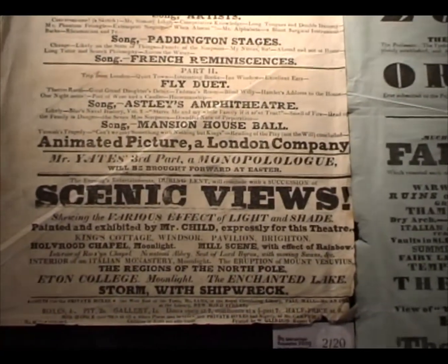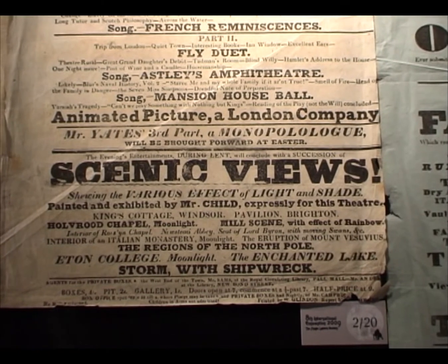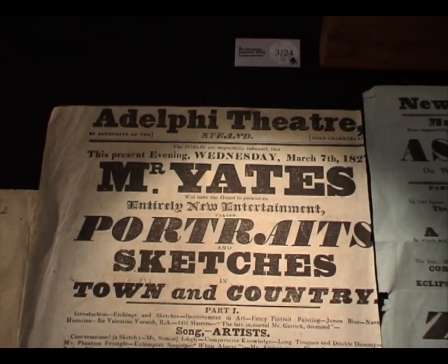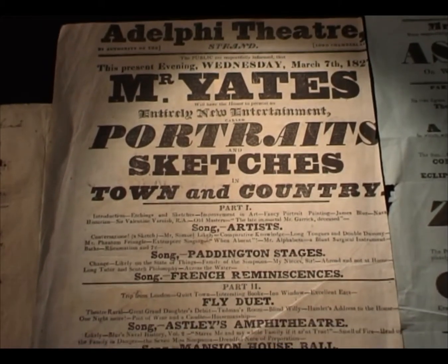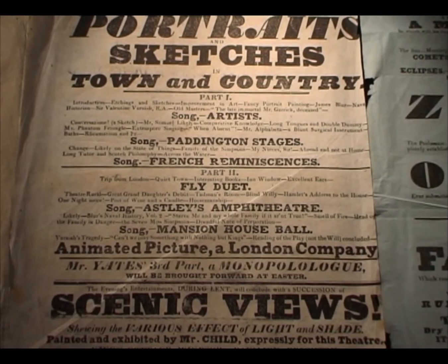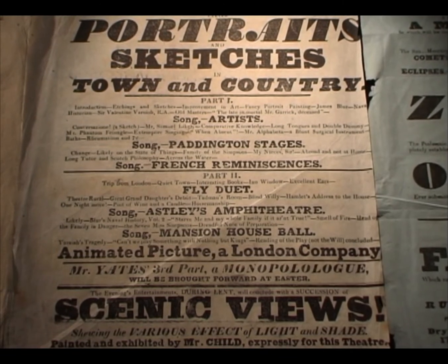We've got scenic views here, showing the various effects of light and shade, painted and exhibited by Mr. Child expressly for this theatre, the Adelphi Theatre at the Strand. They mention just above that, animated picture, a London company. Well, that's nothing to do with the slides. That was just a term that they used for pictures that changed, painted pictures rather than lantern slides.